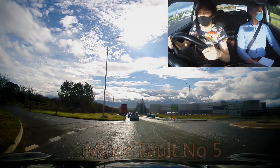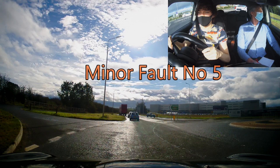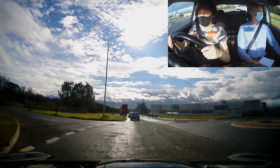Minor fault number 5, Jake. I know this one might sound a bit harsh, but the sign said Bishop Auckland was the second road to the left. You've put a signal on approach. I would have waited till I maybe just got to the roundabout and then put the indicator on because of the first exit.